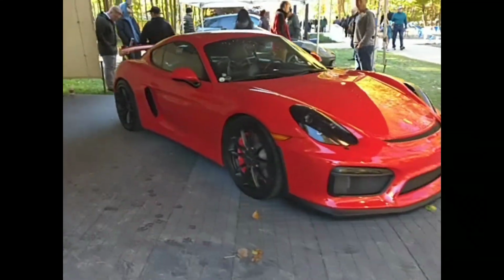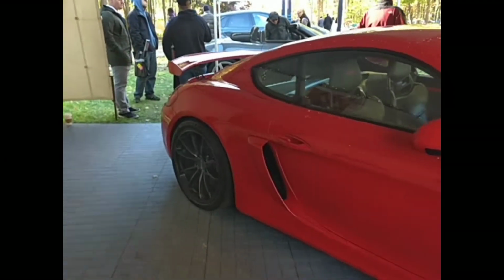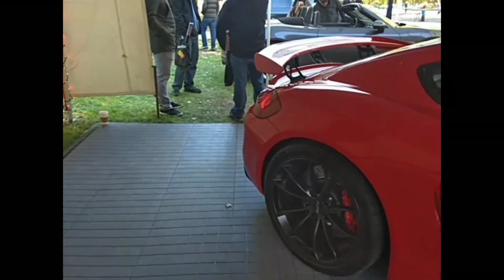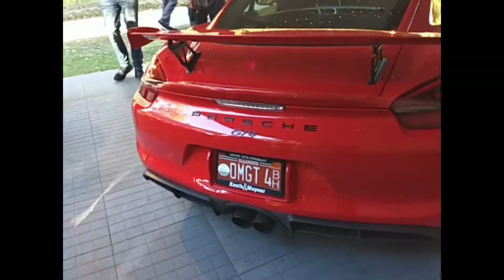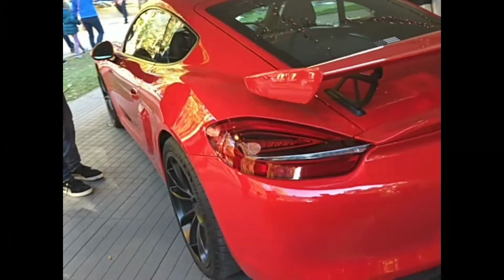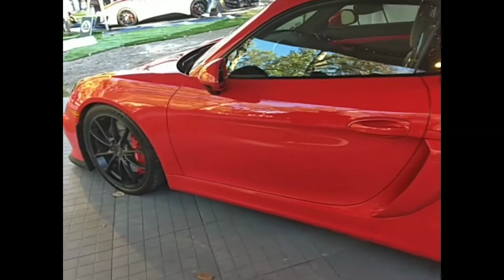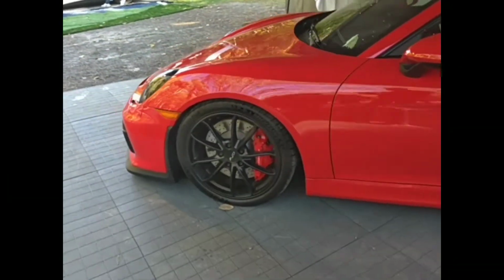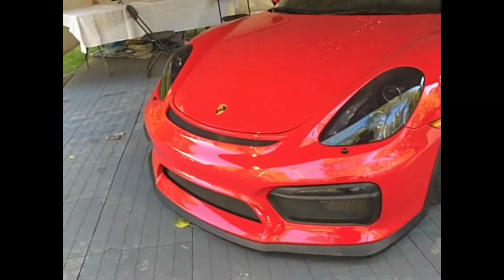Some of you will actually remember this car. I had this car on my YouTube channel, oh, I don't know, 2 months ago, maybe? This is a 911 GT4, actually. Of course, it has the flat 6. I've heard this one before. I don't think they're going to start it up for us. But it is pretty loud. If I do hear it, I'll definitely come over and try and start it.